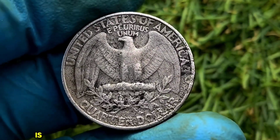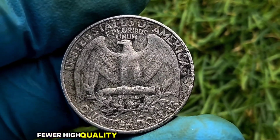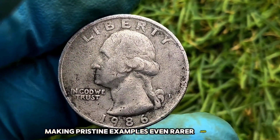Another interesting point is that no official U.S. mint sets were released in 1986, meaning fewer high-quality specimens were made available. As a result, collectors rely on coins found in circulation, making pristine examples even rarer and more valuable.